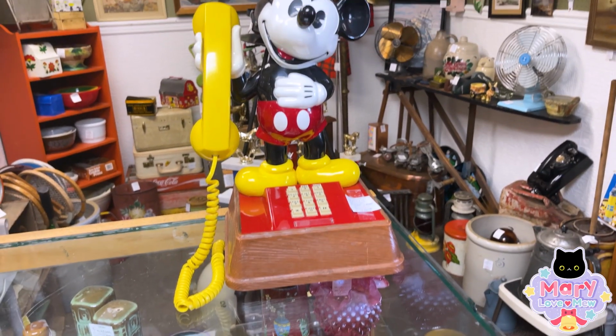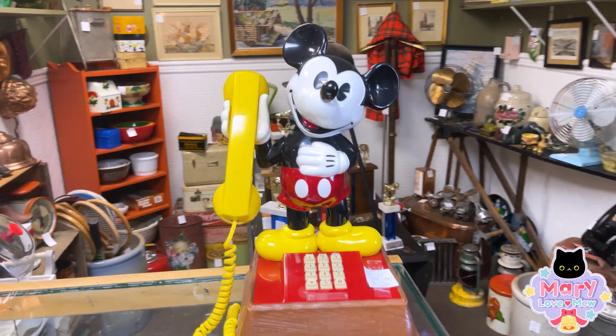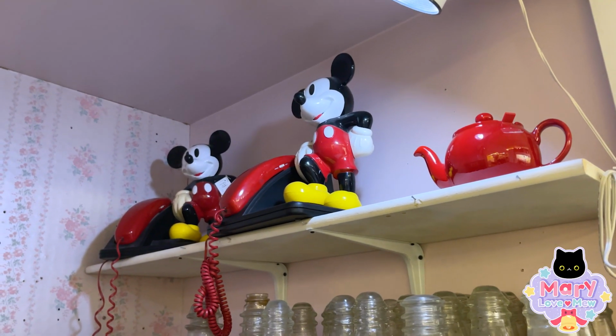Also, okay, I found these Mickey Mouse phones, and I just have to say, I see these everywhere. I don't know what they're usually valued at or if they're considered rare, but I just want to let anyone watching know, I see these phones at every mall I go to. I've seen them at a lot of estate sales. I see them online all the time. I don't think they are rare, so if anyone says this is super rare, no, they're not. I see them all the time. They are cute though, so I don't mind seeing them.